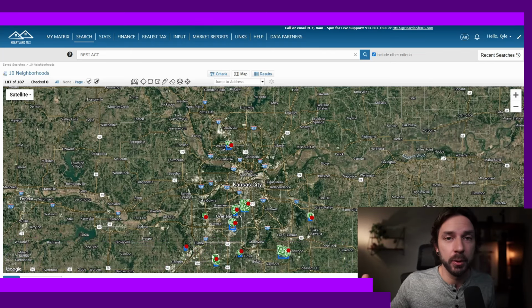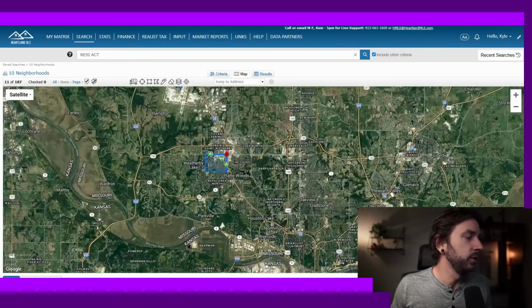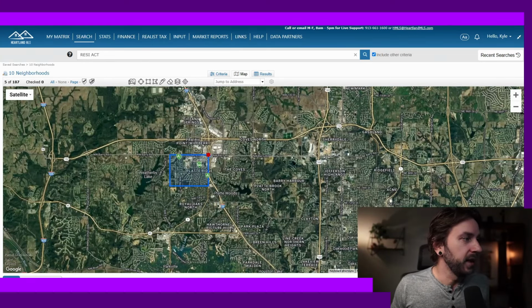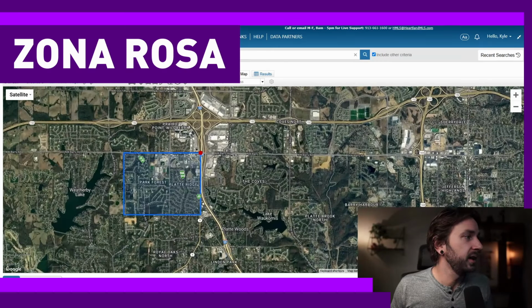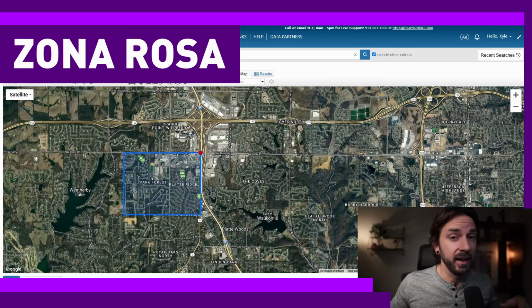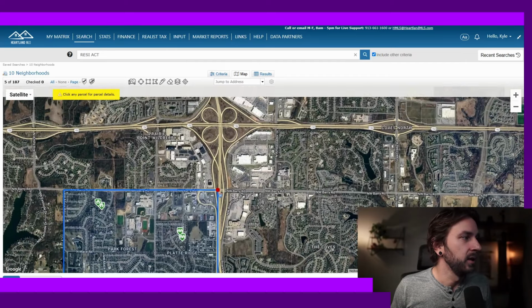But the first neighborhood I'm going to show you is really the only one that we've had a lot of clients move to in the Northland, and it happens to be up here by Zona Rosa. So Zona Rosa is an outdoor shopping area in the Northland. It's kind of like the outdoor shopping area. They do like Chiefs watch parties and a bunch of different things there. They have some great shops.